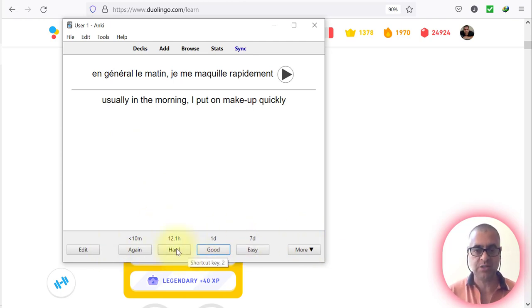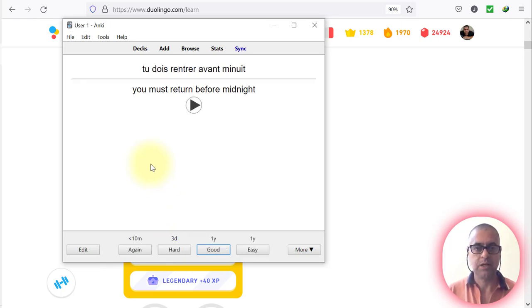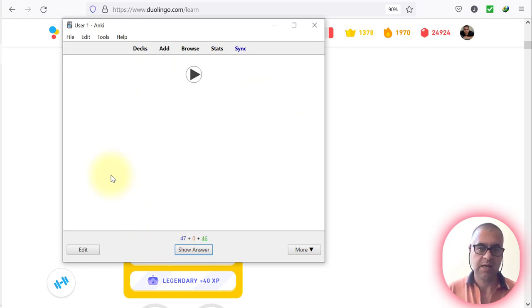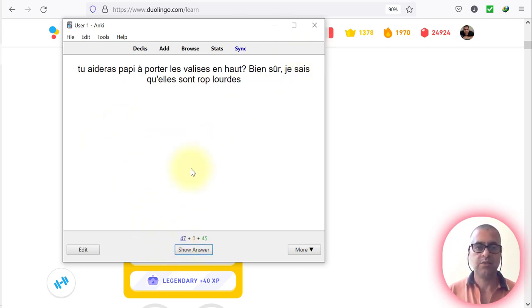Sometimes you have just the pronunciation. You must return before midnight. Let's show the answer. Tu dois rentrer avant minuit. You can use the numbers 1, 2, 3, 4 instead of using the mouse if you are using a computer. L'évier de la cuisine est vraiment dégoûtant. I'm opening more cards because I want to show you when we have just the pronunciation, but I think it's not going to happen for now. Vous nous appelez demain? I press enter, and then you will keep studying your cards until it's over.